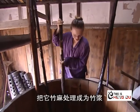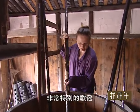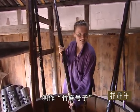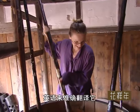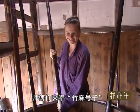And this pulp has to stay in here for 12 days, and then the people come and have to pulp it down like this, and as they do it, they sing these very special songs, Zhuma Haozi, which I have no idea how you translate into English. But anyway, in a minute they're going to come up and sing the songs for us.